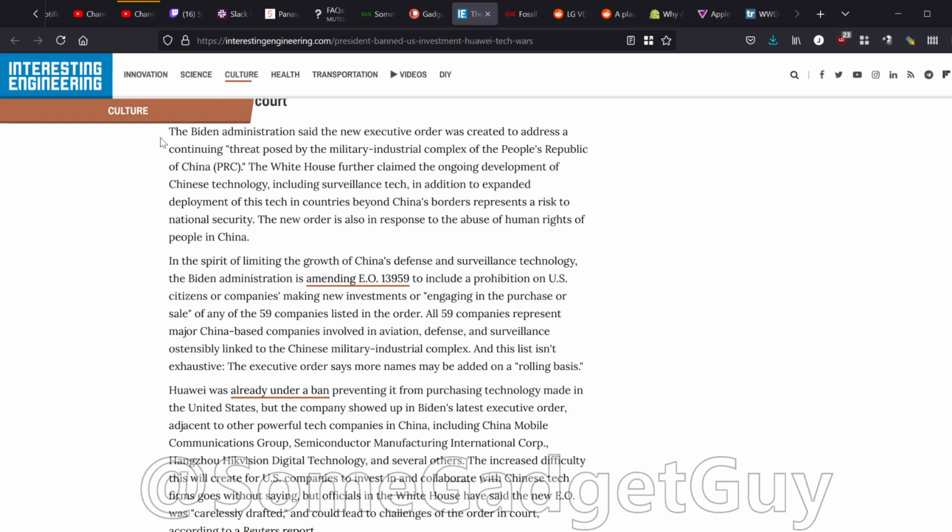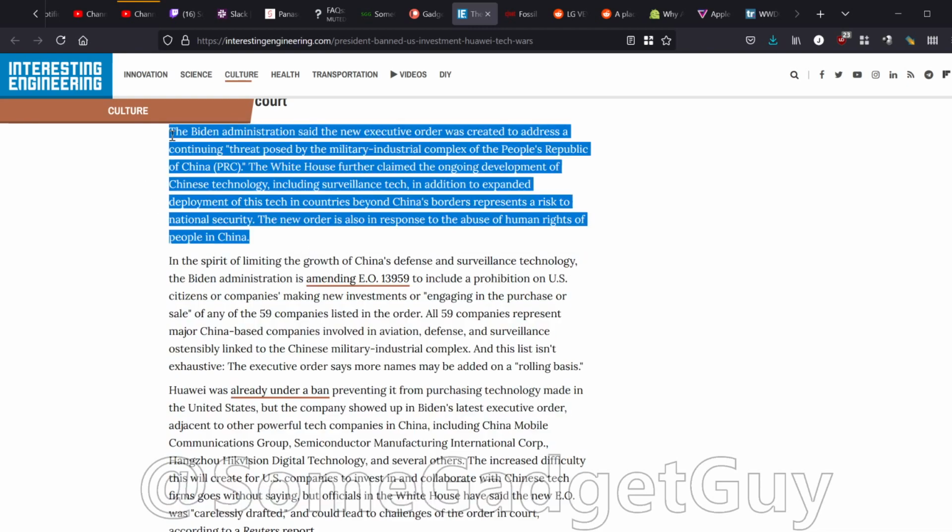The Biden administration said the new executive order was created to address, quote, a continuing threat posed by the military-industrial complex of the People's Republic of China. The White House further claimed the ongoing development of Chinese technology, including surveillance tech, in addition to expanded deployment of this tech in countries beyond China's borders, represents a risk to national security. The new order is also in response to the abuse of human rights of people in China.